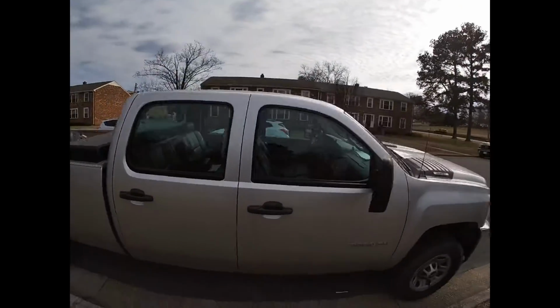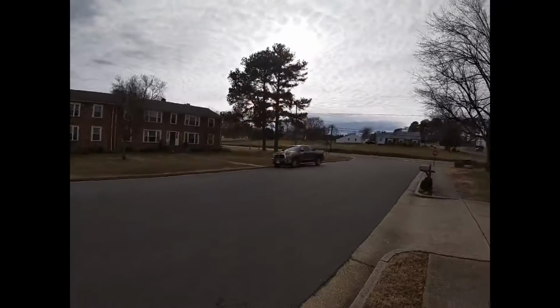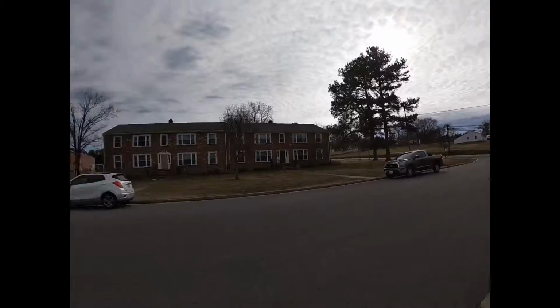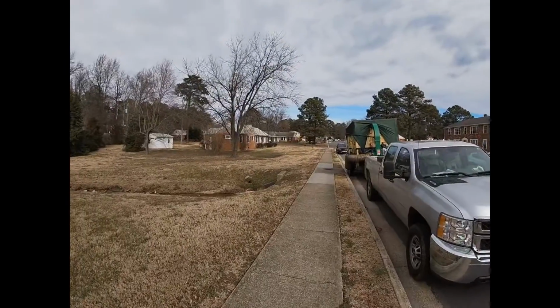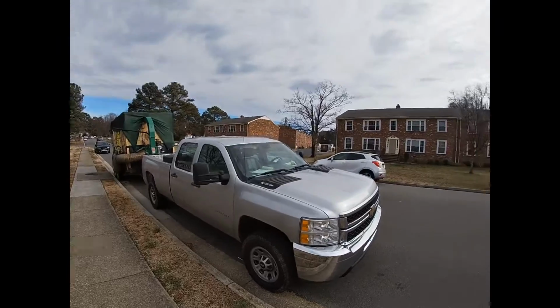Probably upgrade that again actually pretty soon. I was using that to pull this big ass thing and I was overdoing it, so I just had to pull the trigger on this. But yeah, that's my leaf rig setup.